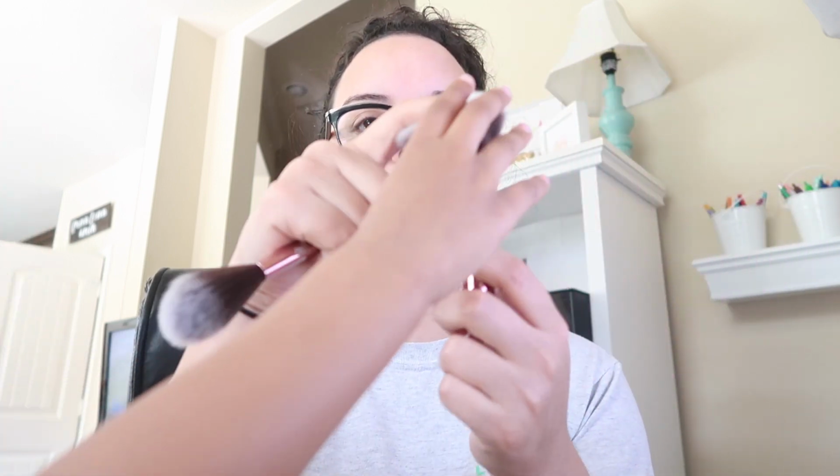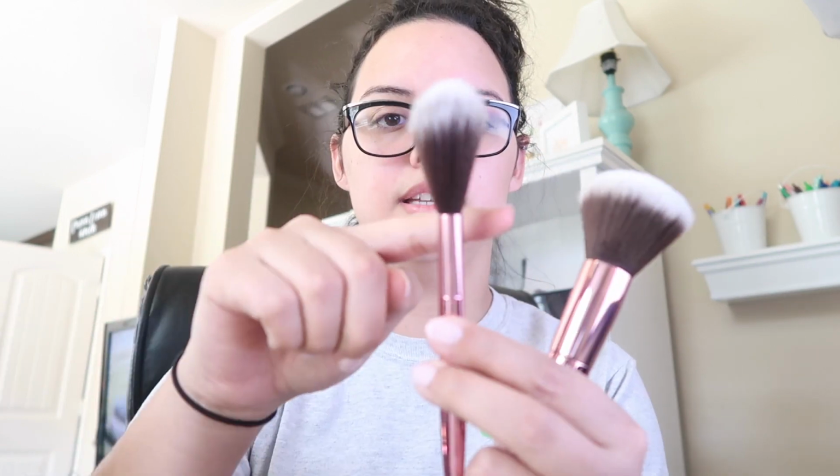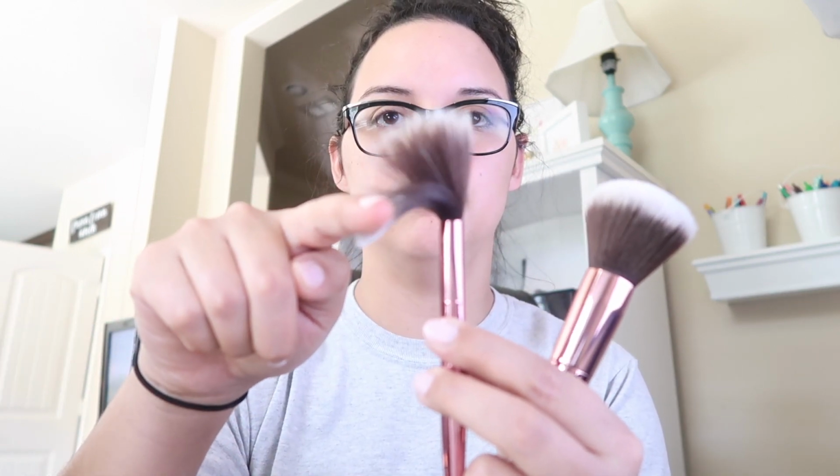So hold on, baby. This is what they look like. No, these are mommy's brushes. I'll go through my brushes. Ooh, they're super soft too. They have a lot of flexibility. Can I feel mommy? Yeah, hold on. There's that one, and then this one's longer. And look how much it bends. Soft.